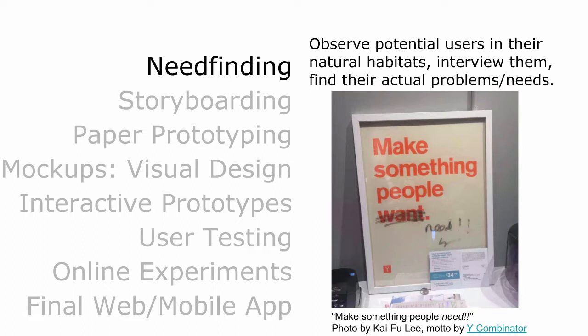People might want or say they want all sorts of things, but in fact, when you actually see what their core problems are, you see their real needs, which are often not something they can come up with or speak out loud. So you really have to investigate in detail.